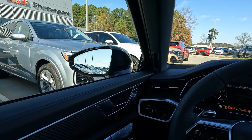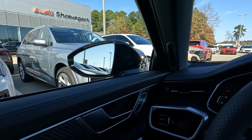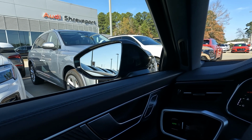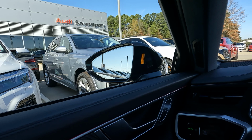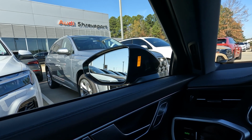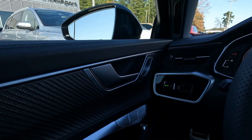And I wanted to show you, as I promised earlier in the video I would, the blind spot indicator. So that's going to come on in just a second. It's going to be the orange light. I say just a second. It takes a few seconds apparently. There it is. Not right on cue, but it definitely came on. But that's where it's located in case you were curious about that.